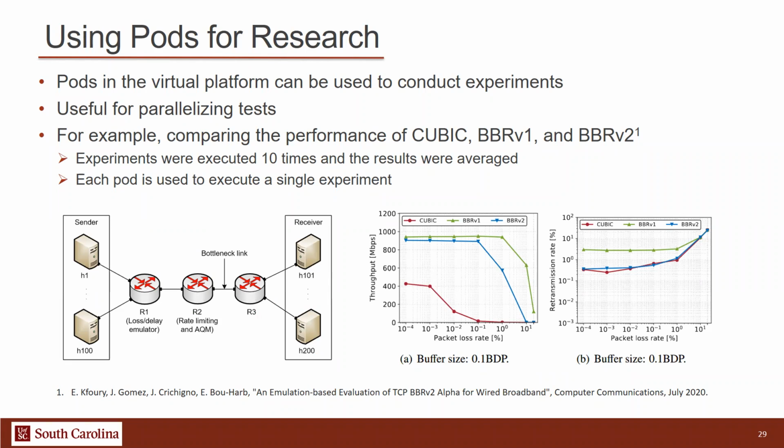I will let Elie talk about what he's doing related to research and how he's using the cloud for research purposes. Thank you. So beside using the NetLab and the cloud for running some labs and teaching students, we've seen that it can be very useful as well for conducting research because you don't want to run everything on your local machine.